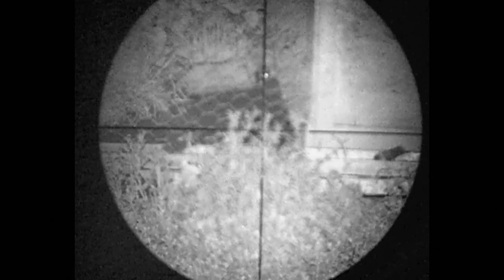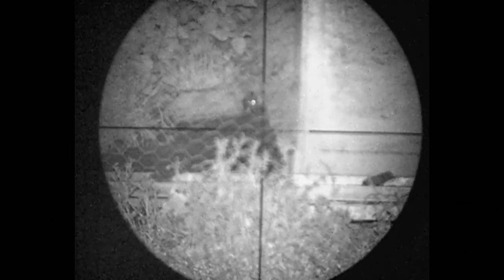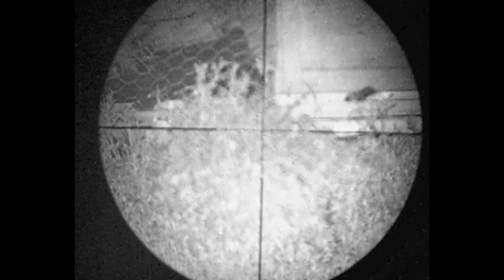Just to show what you miss when you're looking. Another one's come into view there. He missed that one, he could have had a second shot. Another eye, side of the shed. I do believe he caught that with a good headshot.